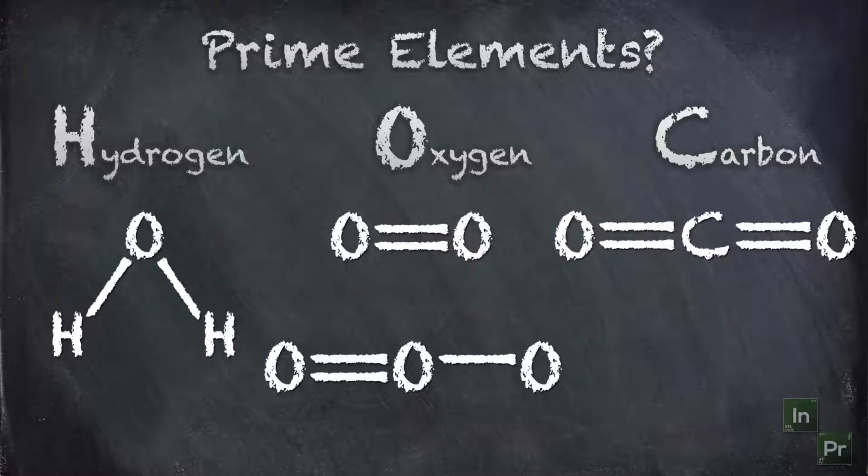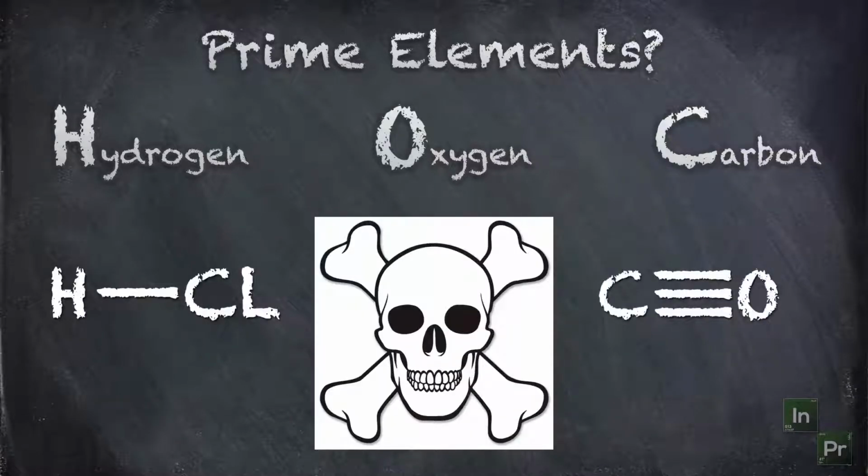So you got H2O there on the left, and carbon dioxide is plant food. It's what plants eat. So without CO2 in our atmosphere, we wouldn't have plants to consume the CO2 to make us oxygen, etc. And then ozone, the one on the bottom there, is O3. That's the shield in our atmosphere that blocks all the harmful radiation from the sun. So these are some quick examples of how the prime elements work together to sustain life on our planet, right?